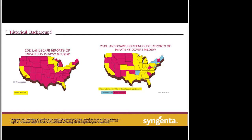So in 2011, we began mapping the movement of the disease as it was observed and reported. By 2013, you can see the reports had expanded to cover over half the U.S. And by 2014, almost 3/4 of the country had reports of the disease. Of course, we never had reports from North or South Dakota, Montana, Utah, or Idaho, but perhaps our gardening season was too short. Nevertheless, IDM was something to be reckoned with in many U.S. states.